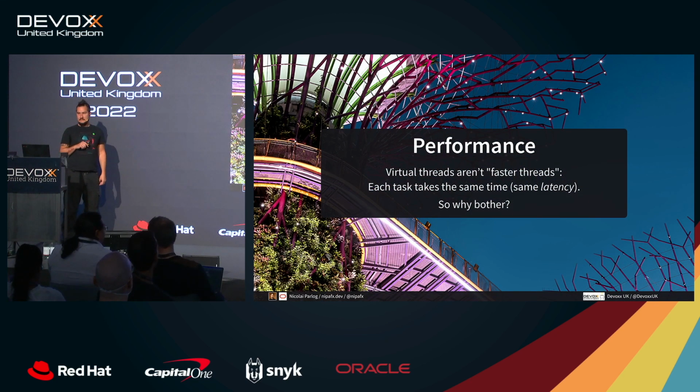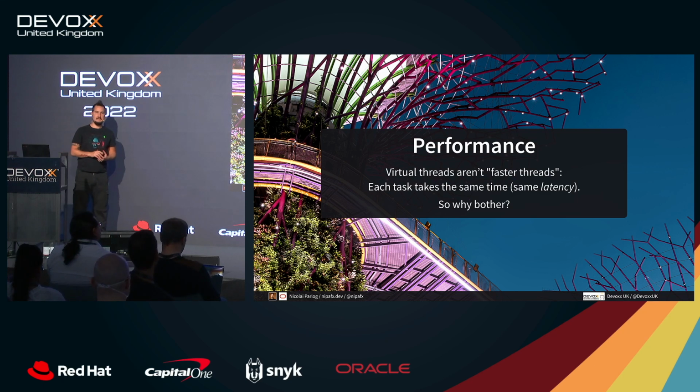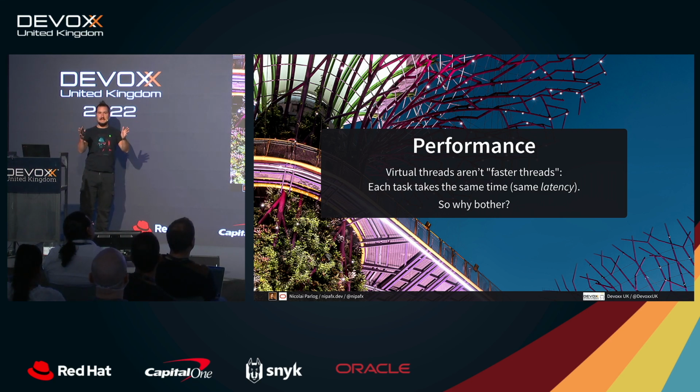I have 1 minute left. I just want to talk about performance quickly. Virtual threads aren't faster threads. Each individual task takes the same amount of time it would take before, probably. You're just going to do more of those at the same time, if you are not CPU bound. If your machine spends a lot of time waiting, Loom, like virtual threads, and other things are going to enable you to just wait on more things at the same time and get more things done in the same time frame. So you don't reduce latency of a task, you increase throughput of your overall application.